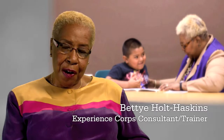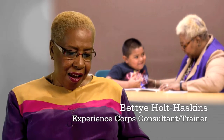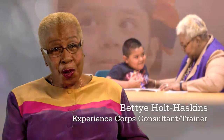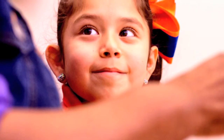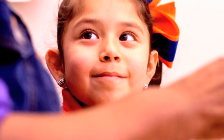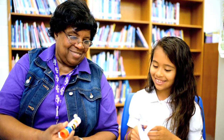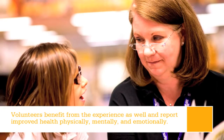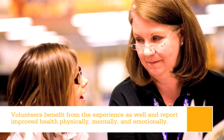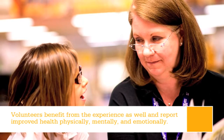Many experienced Corps members return year after year. They say that they love working with the children. They love seeing the light that comes on in their eyes when they have achieved their goals. They say they feel wonderful spreading knowledge to another generation. They say they feel needed, and they say they feel accomplished because they themselves are learning new skills.